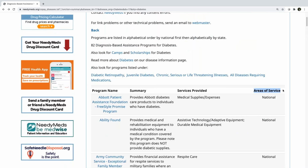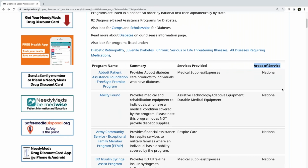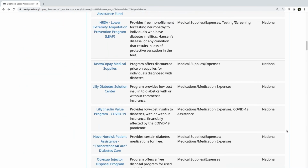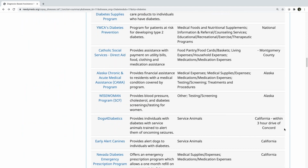Now, the areas of service column lets you know where the patient needs to reside to be eligible. And you'll notice it keeps saying national. That's because we list all of the national programs at the top. National meaning, regardless of where you live in our country, you are eligible to apply. And then underneath the national programs, you will find state programs alphabetically.